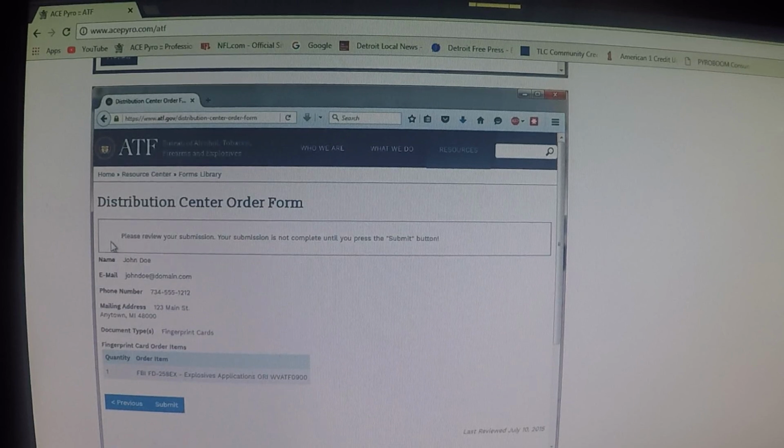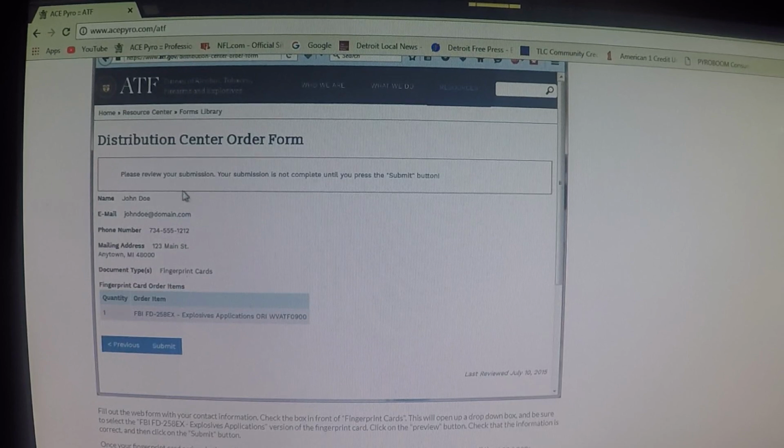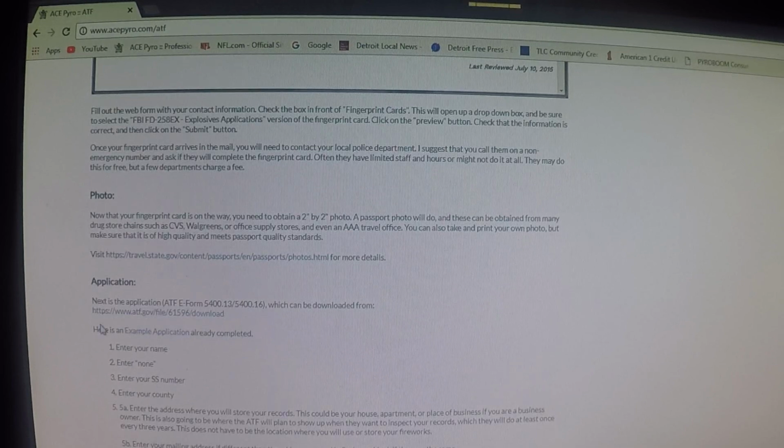That will bring you up to the distribution center's order form review page. Please review your submission. Your submission is not complete until you press the submit button. So just make sure that your name is correct, your email address is correct, all information is correct. Fingerprints, and then click submit. Okay. Once you do that, it'll take about a week, and you should get your fingerprint cards in the mail. Okay. And this just gives you directions right here about filling it out. And it says once your fingerprint card arrives in the mail, you need to contact your local police department.